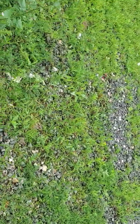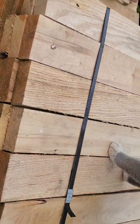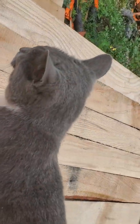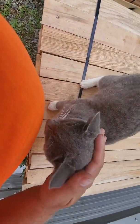So it was just a little bit drier, but we just had a whole big rainstorm, so it's not dry at all. So I can't really do mowing. You hear all them birdies?